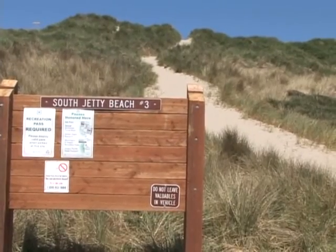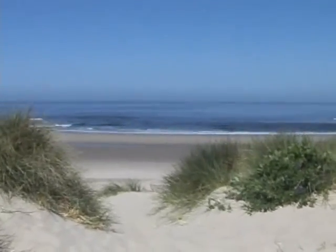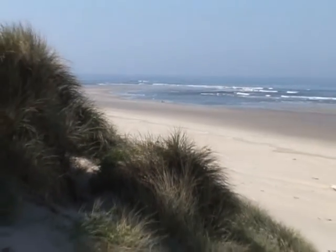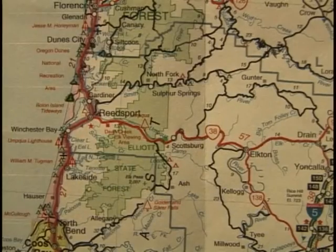The staging area is near the entrance. The South Jetty is clear at the end of this road. At these turnoffs you can climb over the sand hills to the beach. The first one is wide enough to run a four-wheel drive pickup over, and there is a short distance that you can drive on the beach.